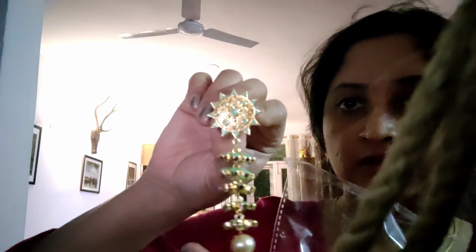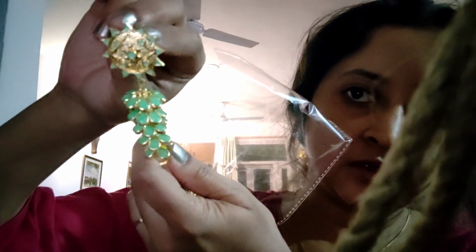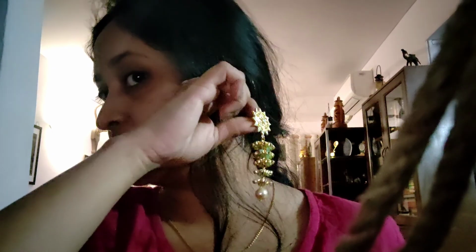Then the third one, I found the shape pretty unique, and the color, just check it out. Look at how pretty. So that's the top part, and then the bottom, look at the color. It's such a pretty aqua green or a mint green. So pretty. That's probably what it's going to look like. I'll show you guys when I wear it. Like I said, I need to sanitize all of this before I use it.